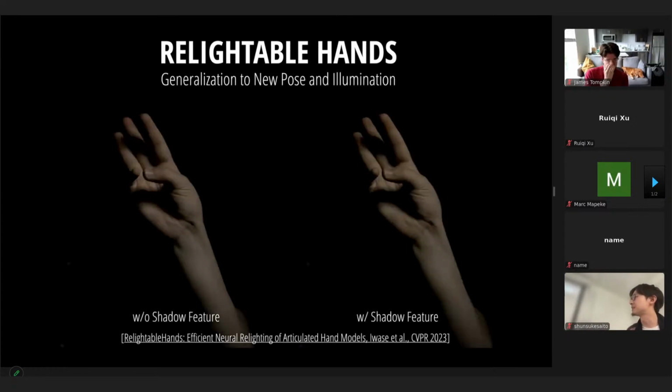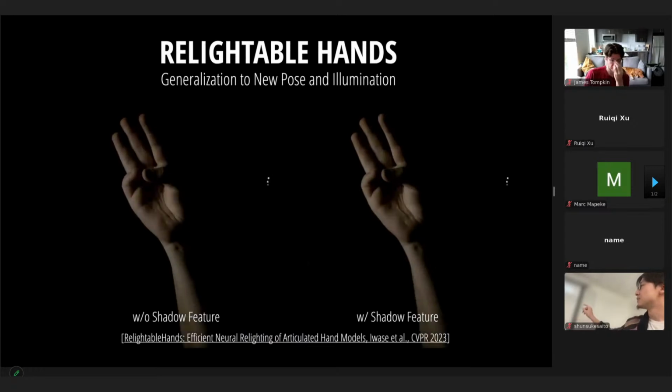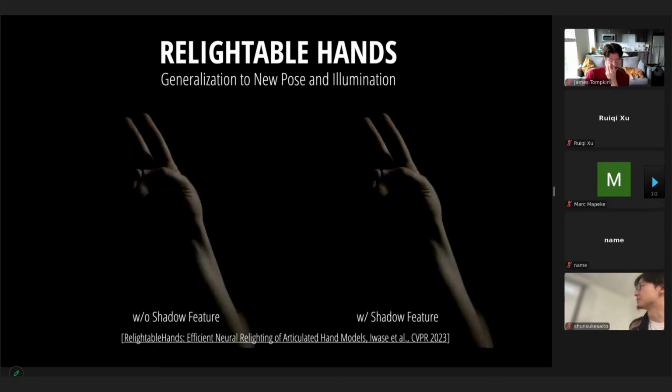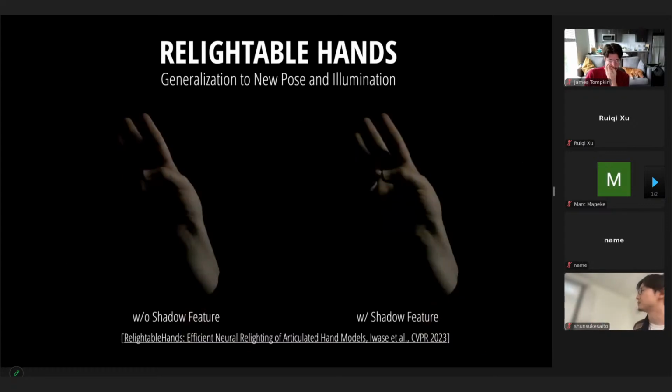So here's a flip test with and without shadow feature conditioning as a part of the network input. As you can see, if I flip the ground truth and our rendered output, with the shadow feature, the network can produce a realistic shadow on the hand. This is a good one.